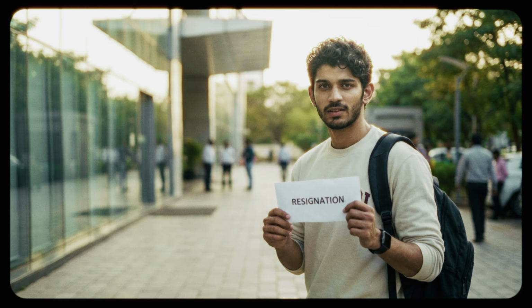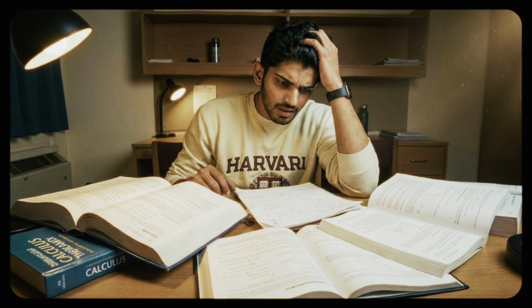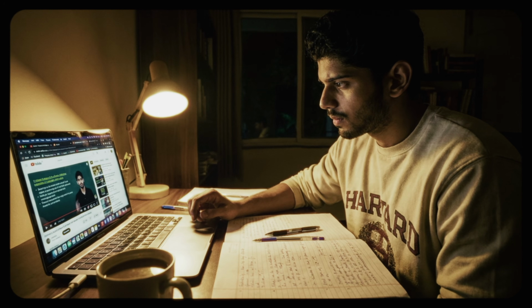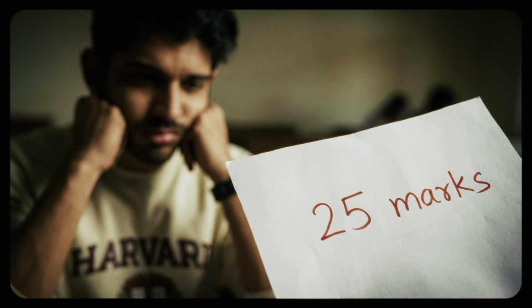After his graduation, Amandeep left his job and started GATE preparation. But by the time he started preparation, he had just 6 months left. I don't know why, but he decided to prepare for GATE with free resources. Now the problem with free resources is that they aren't organized. Adding on that, he didn't have the awareness of subject sequence. Fast forward, by December end, he covered just 60% of the syllabus and in his first full length test, he scored 25 marks.